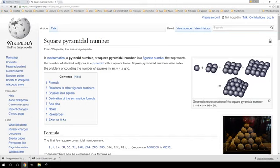The number 30 in mathematics is a pyramid number or a square pyramidal number. It's a figurative number that represents the number of stacked spheres in a pyramid with a square base. The square pyramidal numbers also solve the problem of counting the number of squares in an n-by-n grid. And what they're showing us right here is they're actually showing us the number 30.